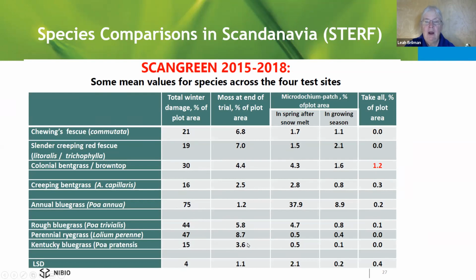And then Kentucky bluegrass. This also shows the moss at the end of them, so how competitive they are against moss in addition to the winter damage. Microdochium patch, percent of plot area in spring after snow melt. And you can see that there's a lot of it in the annual bluegrass, much less in most of the other species, and even during the growing season. And then of course they looked at take-all also, and the colonial bentgrasses were a little worse for take-all than the other species of grass.